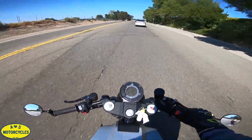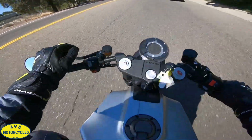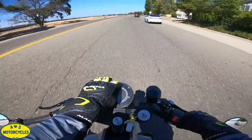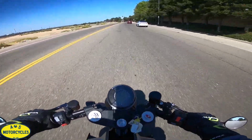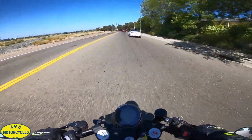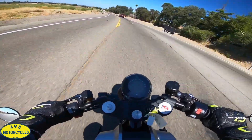High beam, low beam, blinkers. Got our blinker up here. Of course, we've got probably our shift light in the middle. Red line looks like it's out at 12, 13, 14,000 RPMs for a single. But let's get that thumper going.